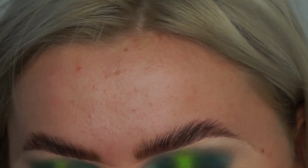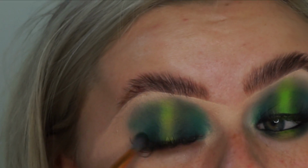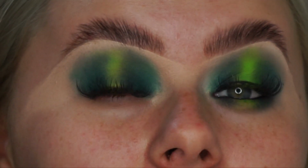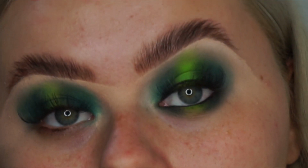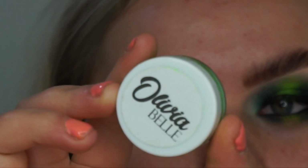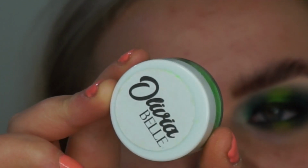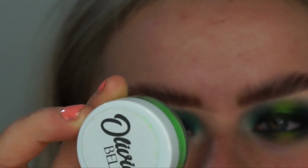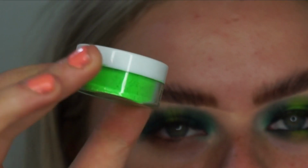Taking a small fluffy brush again, I'm going into Nuke again, which is the first shade, and I'm just deepening everything up now. To make this look pop even more, I'm going to take an Olivia Bow pigment, and this is their Neon Glow pigment. It's in the shade green. I don't know if they have shade names, but this one is a green one.